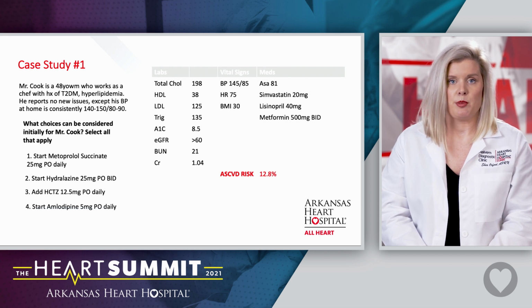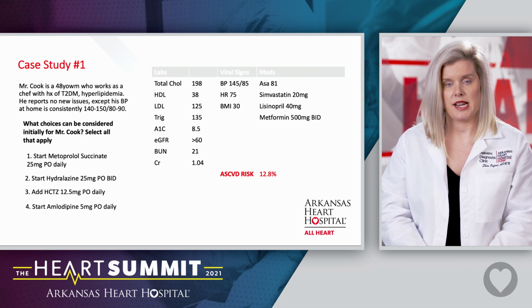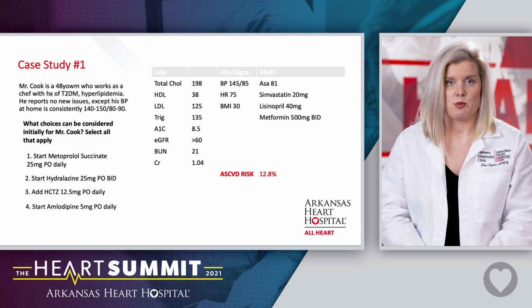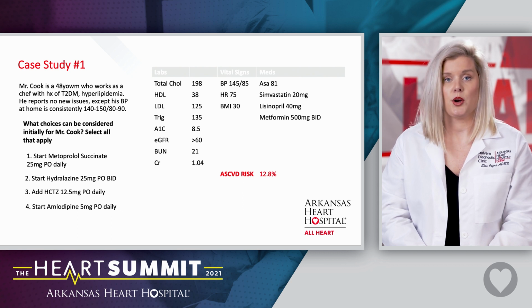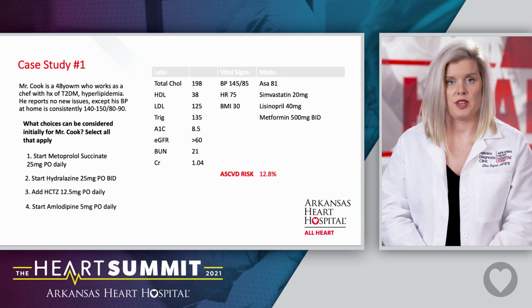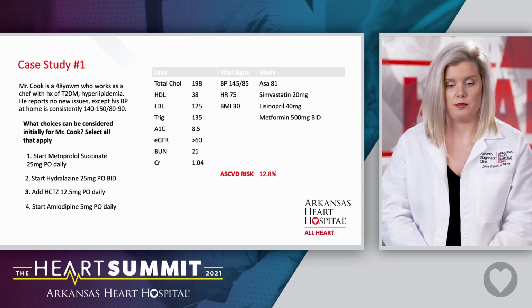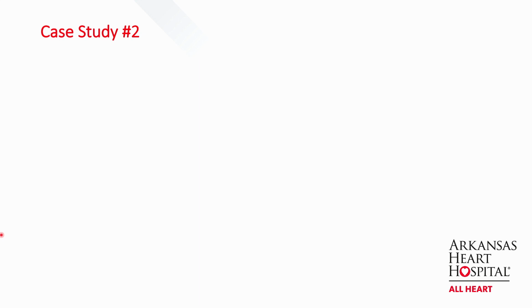What about starting amlodipine, 5 milligrams once a day? That would also be a viable medication to start as initial therapy for this patient. You cannot go wrong with either the HCTZ or the amlodipine, however you and your patient choose to navigate their plan of care.